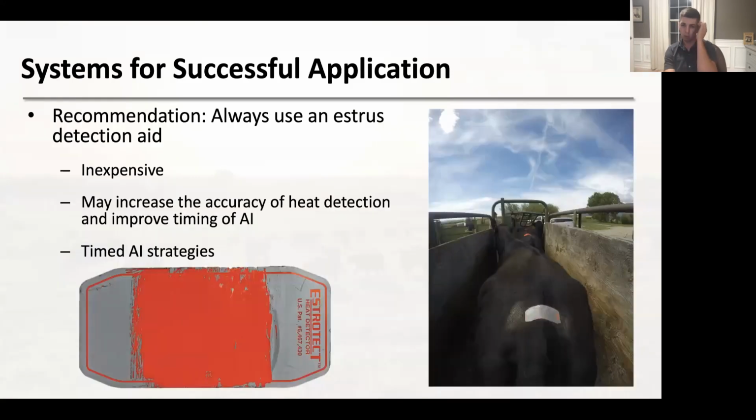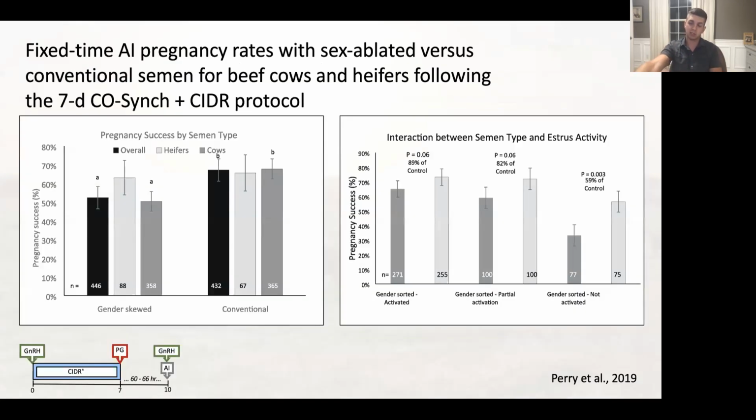And we think about that more in time to eye applications. So if you're using sex sorted semen in time to eye, this is money well spent. Use an estrus detection aid of some form. I've used Estrotech patches a lot in our research trials. That's a very inexpensive, very effective tool. But this can really increase the accuracy of your heat detection program if you're already in heat detection, and also really open you up to making some good decisions in terms of time to eye as well.